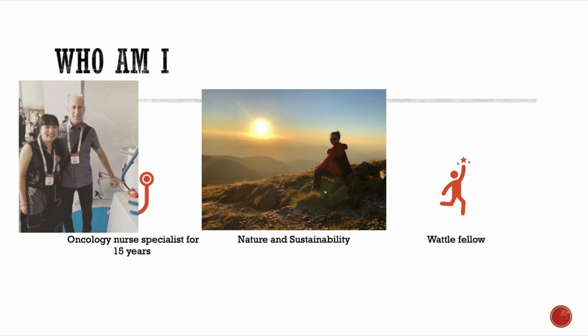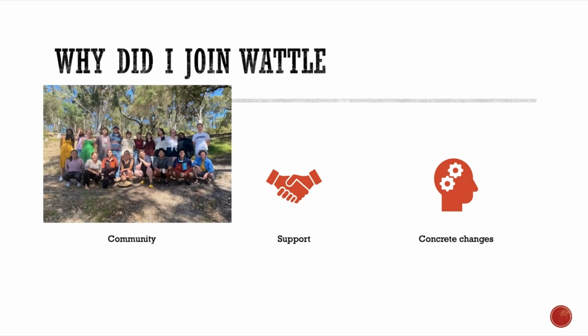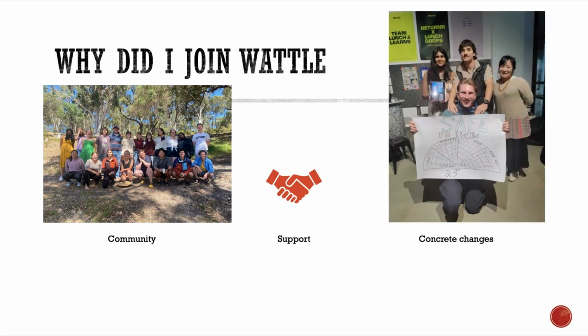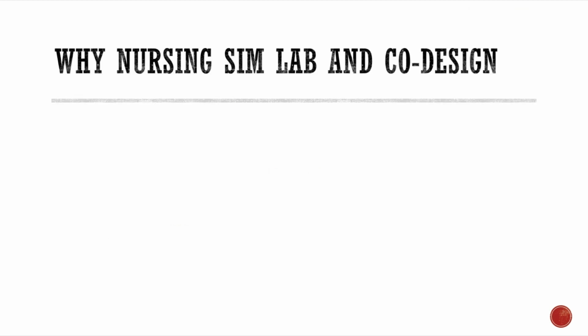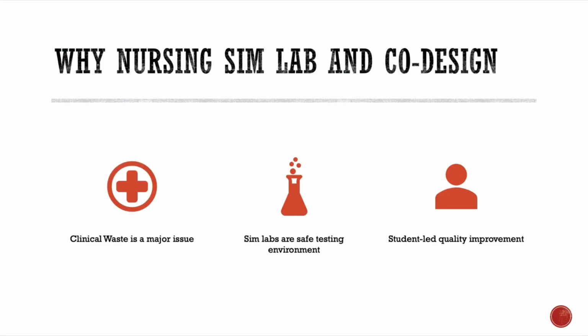And Wattle provided this opportunity for me to join a community who shares my passion, who actually provided me the concrete support to take my dream and make it into reality. So you might ask why I chose a nursing simulation lab and co-design approach for this project. Initially I thought, okay, we all know clinical waste is a huge issue in healthcare. It creates a lot of carbon, uses a lot of intense resources. And how can we make it change? A new waste management system sounds like a great idea.